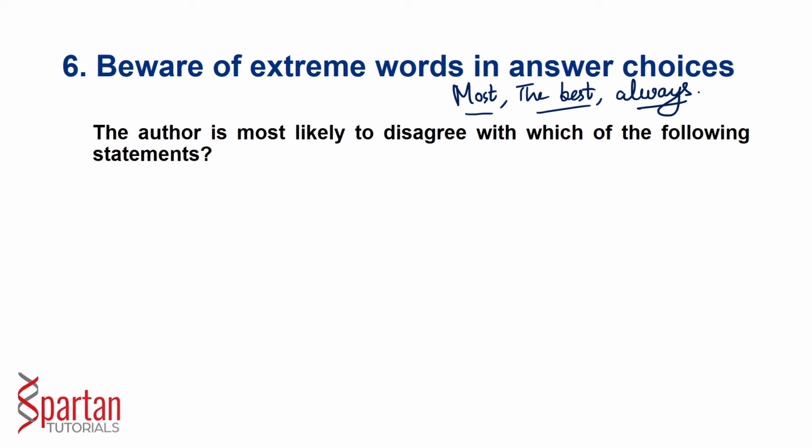So most does not mean all. The best does not mean the only. So you have to be sure what is being talked about. For example, here's our question based on the paragraph given in the previous slide. The author is most likely to disagree with which of the following statements? Again, we have no option but to look back at the passage. Here are our answer choices.